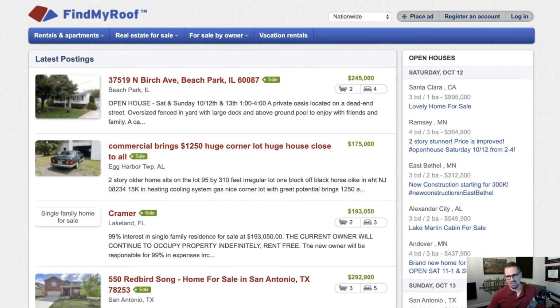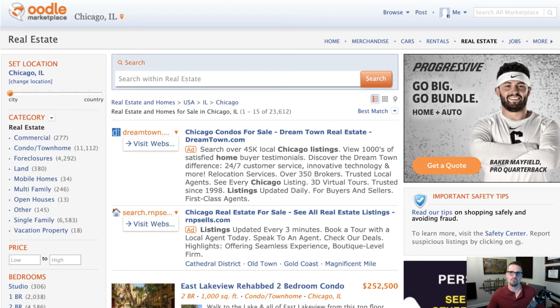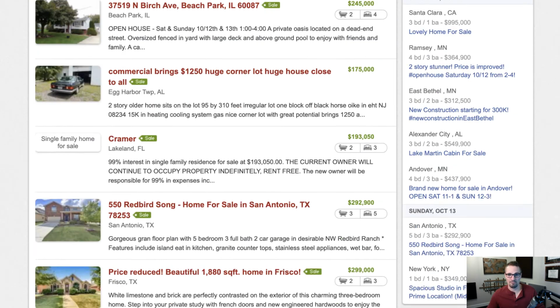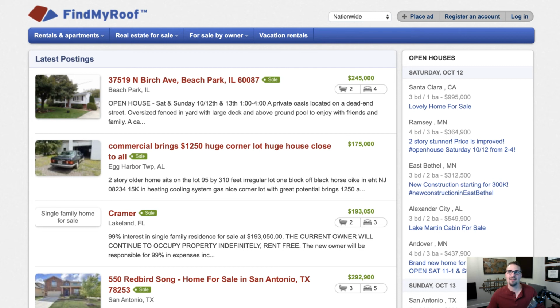So we're starting to fall into the range of almost not even worth mentioning sites, simply because, as you can see from this particular one, FindMyRoof.com, it kind of has a similar look and feel to Oodle, where whoever's in charge of website design is just asleep at the wheel. Like, this thing does not look that sharp. But again, it's free to post stuff here if you want. You can place an ad right there.